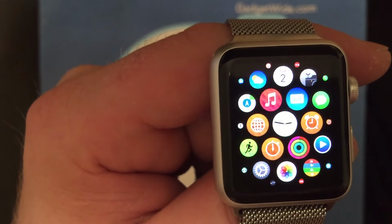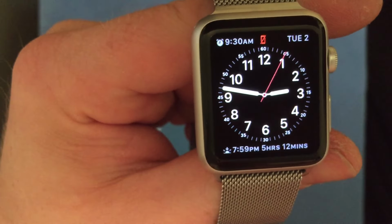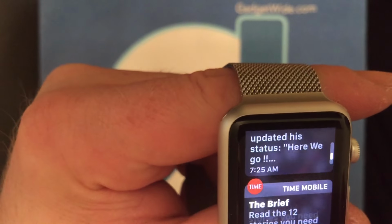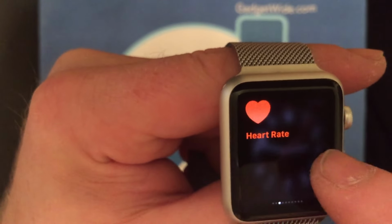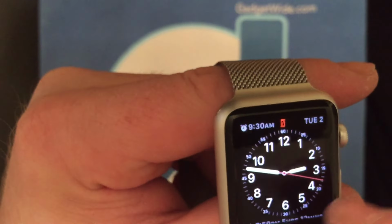And some people assume this is the way the watch always looks. No, it's like this, or whichever screen you desire. All your messages are all like this. You could slide down, slide up. You get your heart rate, various health-related apps, all your running apps.